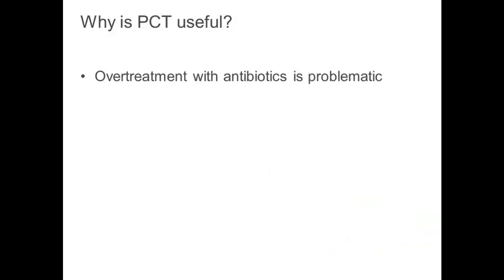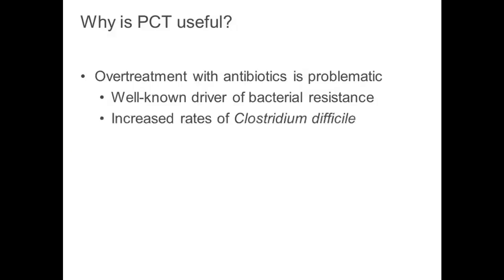So why is it useful? It's clear that overtreatment with antibiotics is problematic. One of the first things you learn as a PhD student in pharmacology was bacterial resistance and how you actually develop that in vitro by adding antibiotics. It's easy to demonstrate that. C. difficile, the highest cause of C. difficile is antibiotics wiping out the normal microbial clusters in your GI tract. They also have direct toxicity, so ototoxicity, renal toxicity, a variety of toxicities. So if they're not needed, they shouldn't be used.